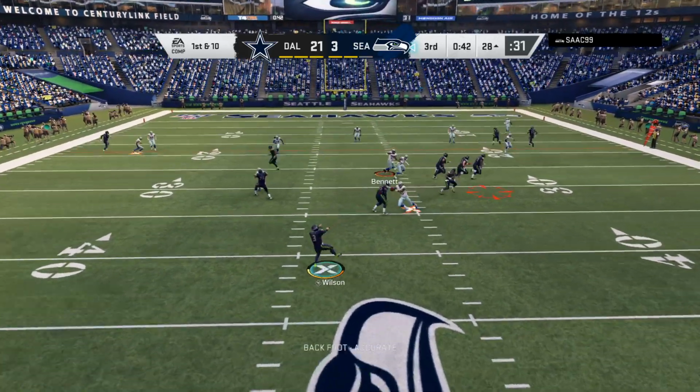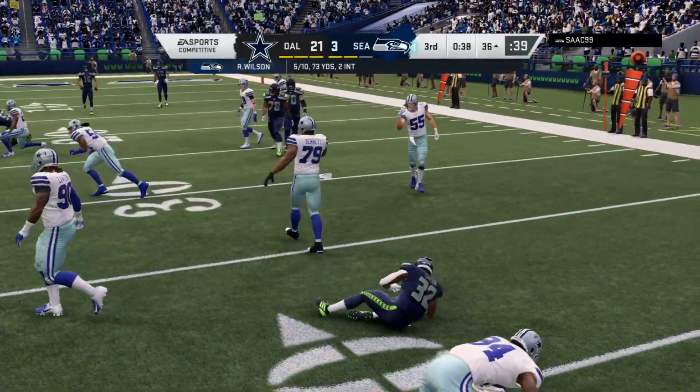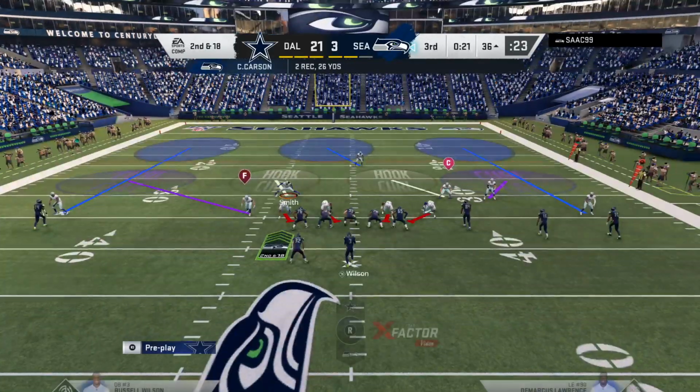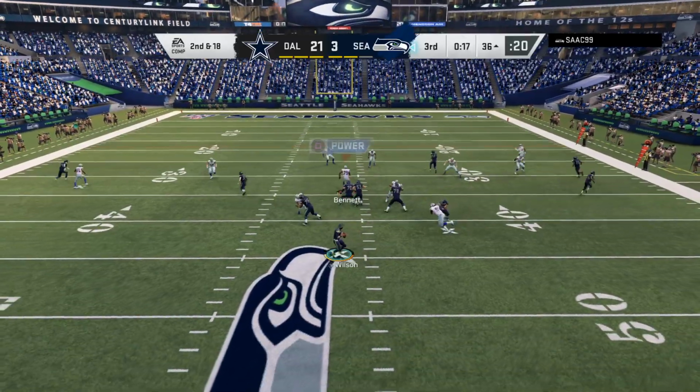Now Wilson. They'll run the screen with Carson. And that play went nowhere. Losing yardage. It'll be back at the 36. That'll go down as a loss of 8. And it'll make this a 2nd and long.